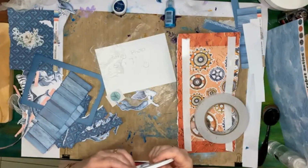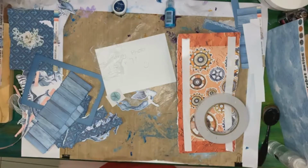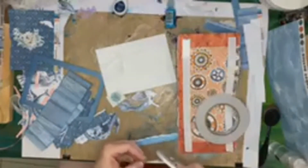What's that? Why should I put pink on my page? There's no pink on my page. Jan, stop trying to influence. She's trying to be an influencer.